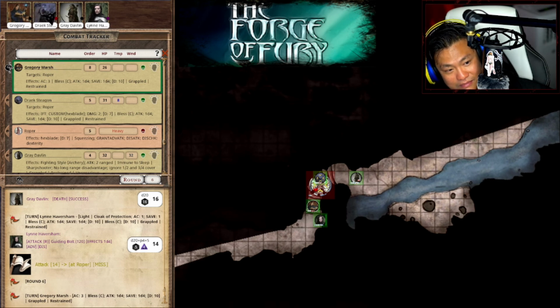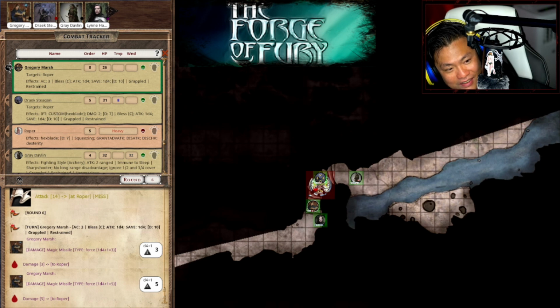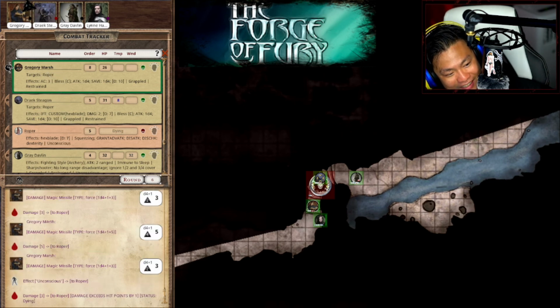First dart does force damage. Second dart does force damage. Can you kill it? You're so close. Come on, Greg. One last shot. Can you kill it? Yes! Greg, oh my God. Greg, you may have some inspiration for killing the Roper, and please tell me how your magic missiles destroy this foul beast.